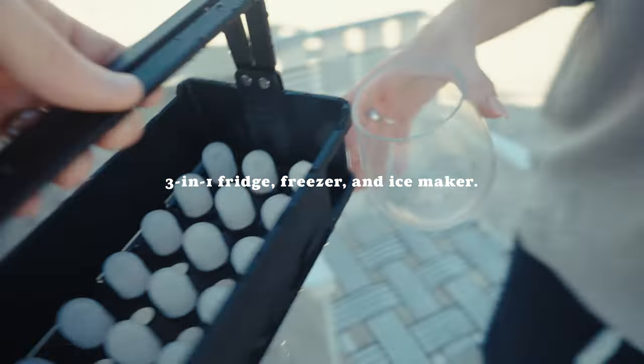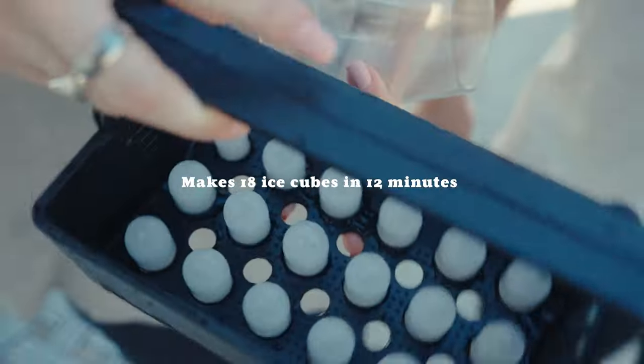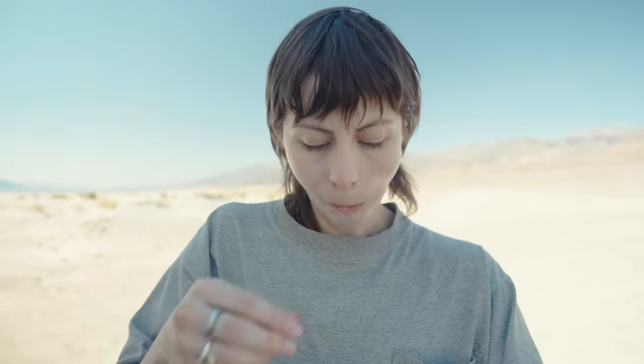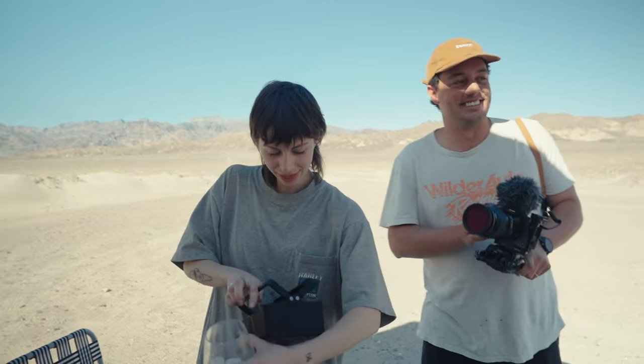Look at this ice. That looks awesome. Look at this. Wait, little ice thumbs. They're so ice cute. Thumbs. You just pop them off. Oh. Dude, engineers are so sick.